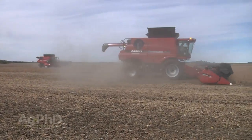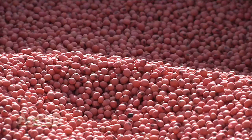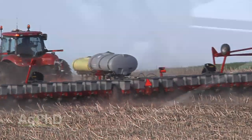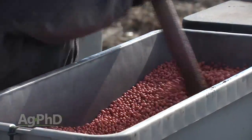Most important things you can do if you want top yields in soybeans is treat your seed. But the question is, what should you use? A fungicide, an insecticide, a biological product? Is there something else that's new and different that you should be trying on your seed? We'll talk about those things today.